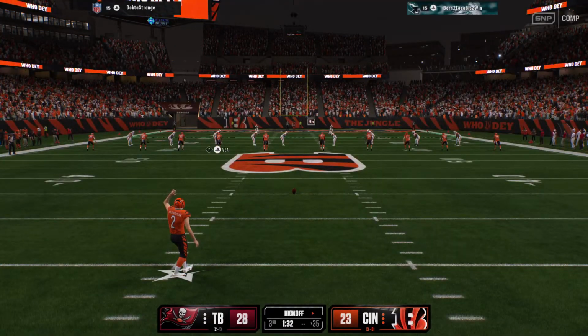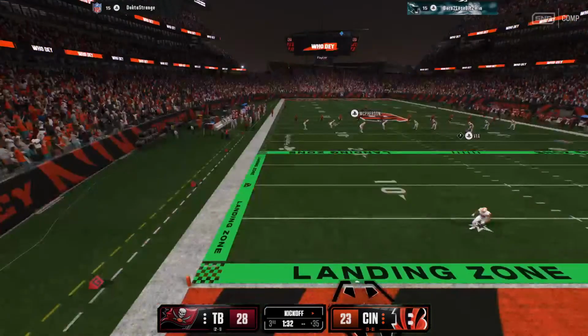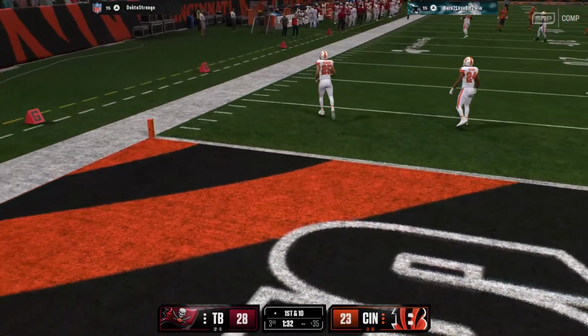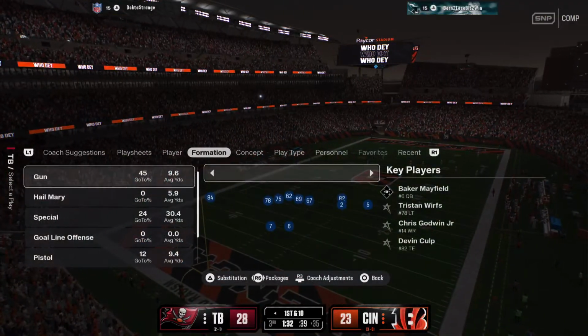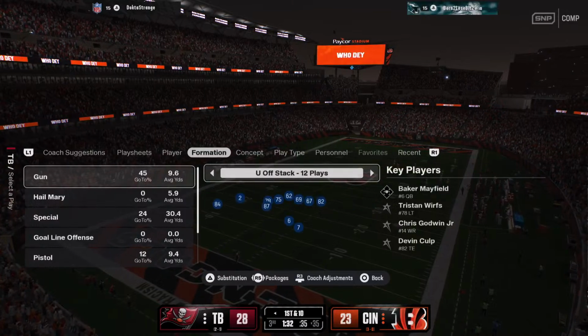Kevin McPherson to kick off after the TD. McPherson to kick this one away. The return team going to let that one go. It'll go through the end zone. It's a touchback. First and 10 at their own 35-yard line.